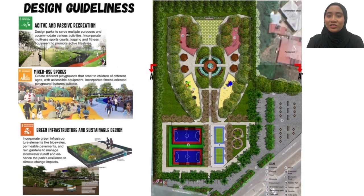Last, SDG 13, climate action. The park's incorporation of green infrastructure and sustainable design aligns with SDG 13, which focuses on climate action and environmental sustainability. Rain garden is one of the design strategies I employed for my project. Shrubs and small trees can be used. Plant shrubs and small trees around the rain garden's parking margins to provide structure, shade, and stormwater interception.